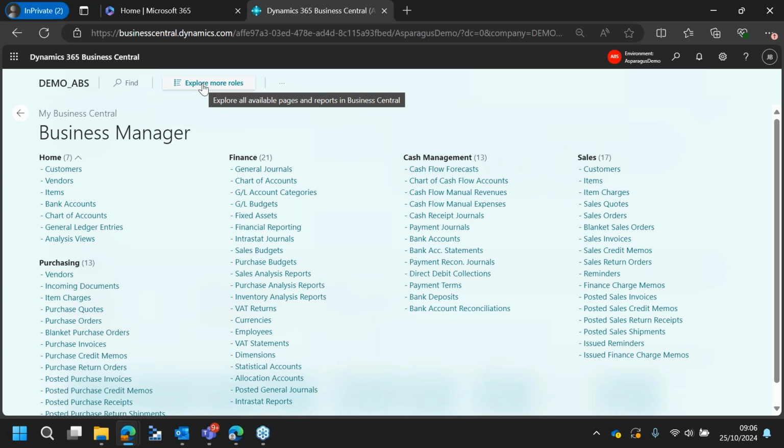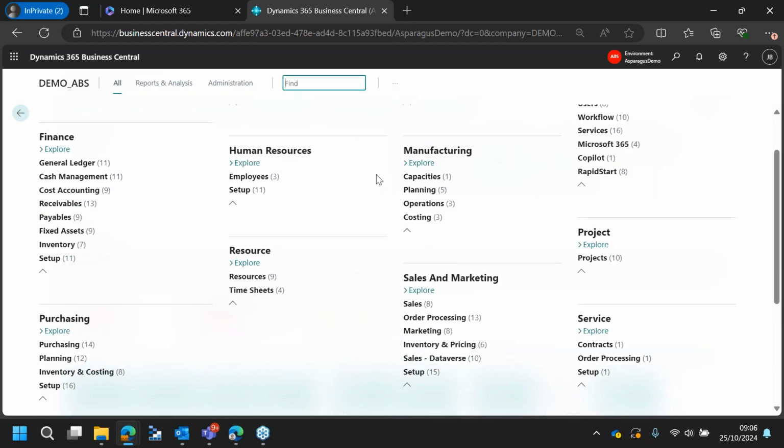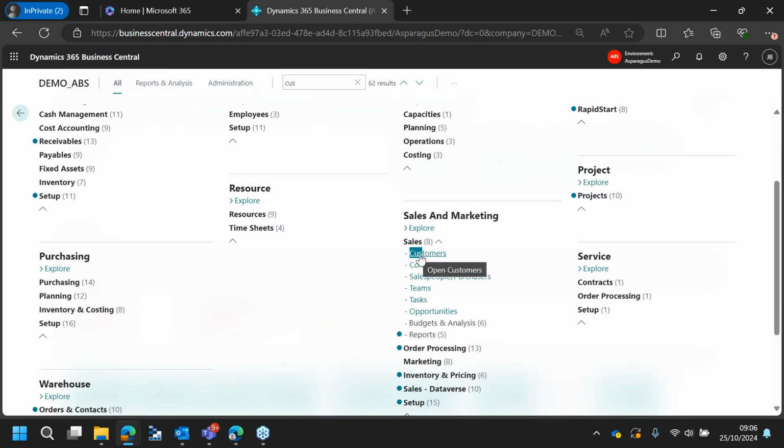I could go to explore more roles, and essentially this gives me the entire functionality that's available within Business Central for me to go and search. So for instance, let's just say I'm looking for something relating to customers. As I start typing, I will receive blue dots everywhere. Don't know if you can see that. It will then highlight wherever I have any functionality that's available within Business Central to what I've typed at the top. So you don't even need to type out the entire word. It will just suggest for you.